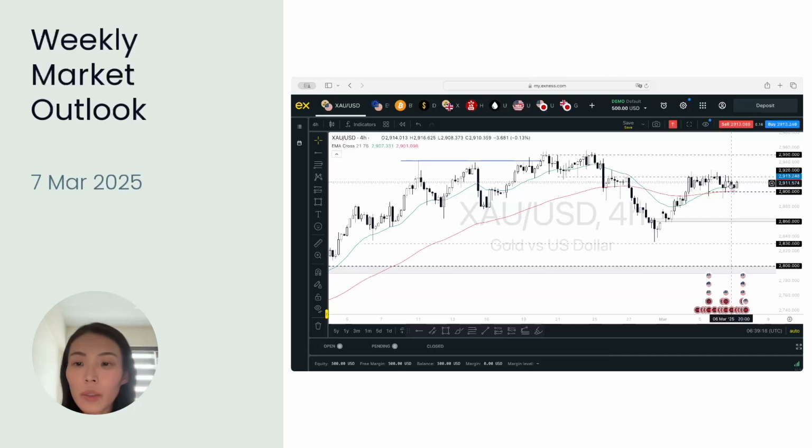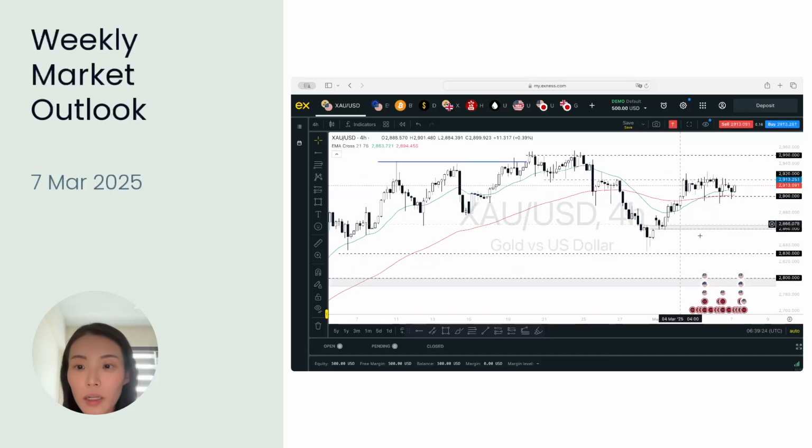So if the numbers are better than expected, we could see a boost in the dollar, and that could weigh on gold prices. So just from a technical perspective, these are the key levels for me. If price continues to consolidate within the range, right, we could see a sweep of the highs or the lows as what we have seen earlier. But if it breaks above the 2,920 level, we could see potential for a further climb, right?